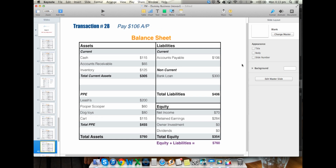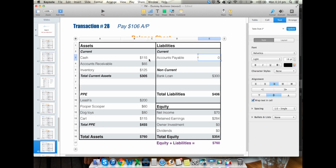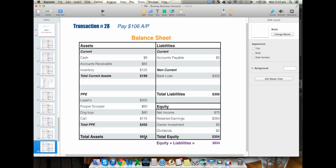Okay, transaction 28. Time to pay off our supplier. Again, Sally wants to keep on good terms here so the supplier is going to feel safe to continue to lend her money. So we're going to take some of that cash we've got and pay off our accounts payable. Off you go. Okay, so pretty straightforward. We're going to pay off the accounts payable, so that's going to be $0. And it's going to take our cash down to $9. Alright, so total assets $654, equity plus liabilities $654. Pretty straightforward transaction. We're in balance.